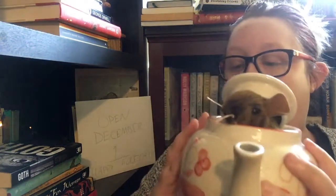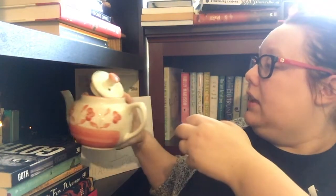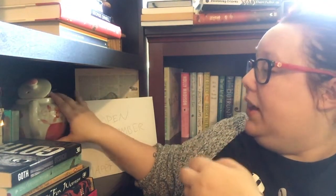I love him. Spoiler Mouse is my favorite. I absolutely adore him. I'm always afraid that I'm going to break something. I don't know what, but I'm afraid I'm going to break it.